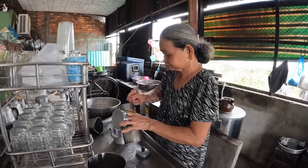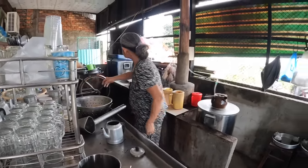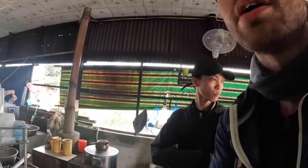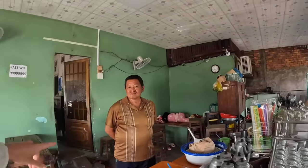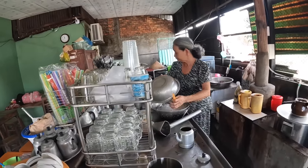And now she's gonna make our tea for us as well. I tell you, everything here is just handmade for you. You wouldn't want your traditional coffee shop to be anything other than this. You're just hanging out in somebody's house, like their home, and over here's where they're gonna run their coffee shop.